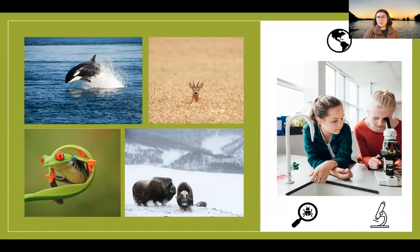And I just want to remind you guys that it's never too late or too early to get interested in science. Always keep exploring the outdoors around you, asking questions. And remember to just have fun when you're outside and take joy in nature.